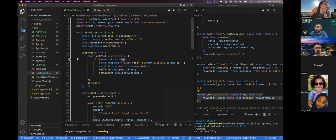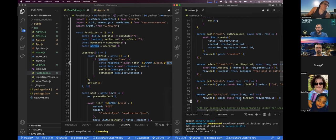It's a new post. We don't have to get the existing post content. But if it isn't new and it's actually a number, go make a fetch to post params ID. That flows over to our backend and we find the post coming from our database based off of the ID that got passed in as the route parameter. That is going to have our information from the database. So we send that back to the front end.